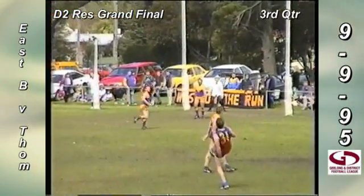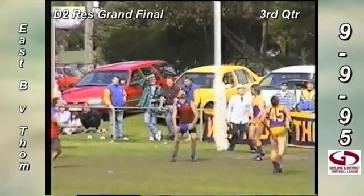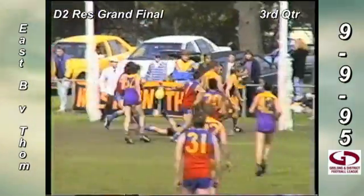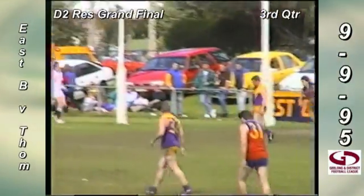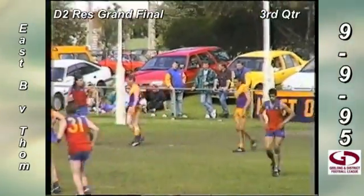Makata getting back. He goes long. Hetherington, good kick to the teeth of goal. Have to sit and wait. Newton can't take the mark. We had 2 bites at it too. Just lost it the last time on the way across there. And we'll call that one a rush one, I think.